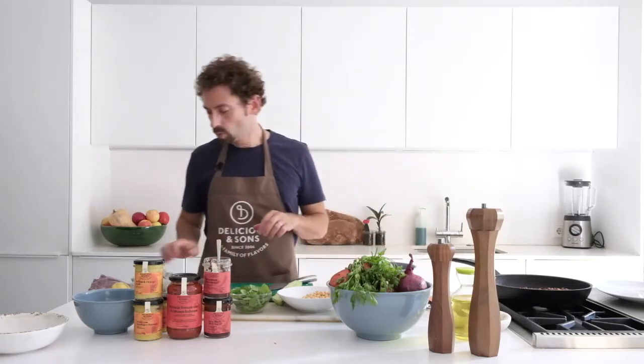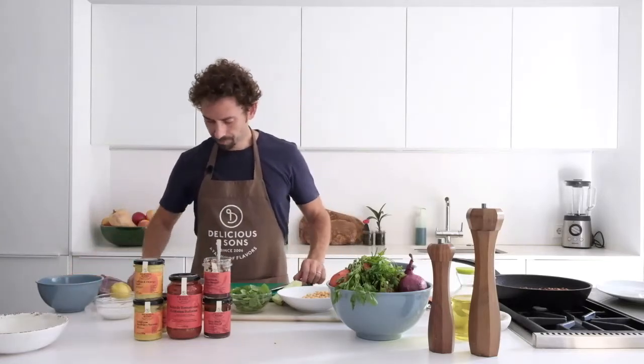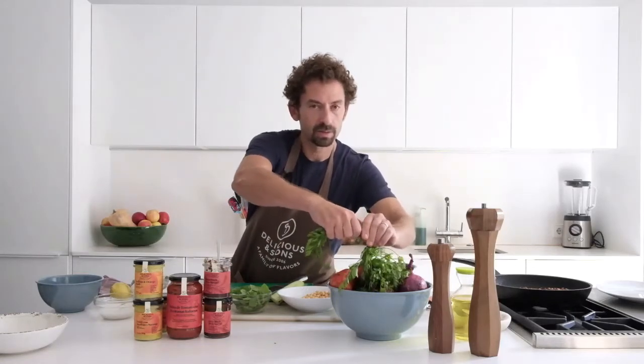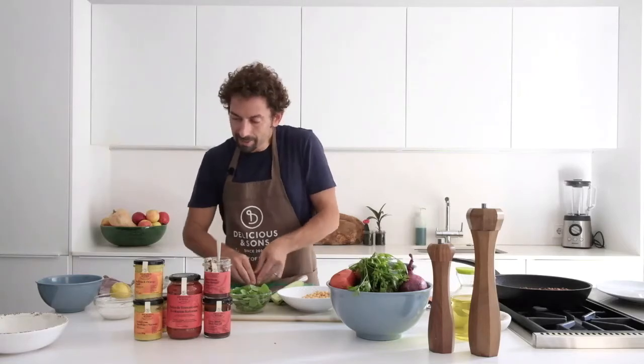Now what we're going to do is we're going to make our dressing. Okay, so let's take a small bowl here. So that was for the salad. Now we're going to take some more parsley here. All right. And we're going to chop it up because we're going to put a little parsley inside.